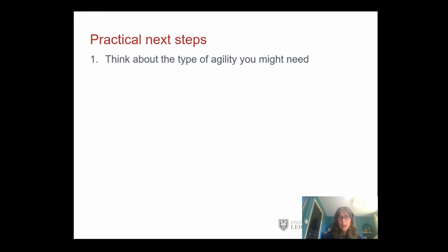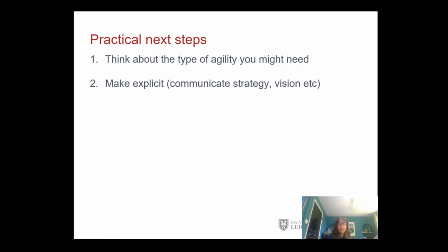to achieve that. Once you've decided, you then need to make that explicit, i.e. communicate it in the normal ways that you might do that within an organization. And if you're a small organization, that's probably going to be quite informal. If you're larger, then you might have to communicate that through a strategy document, through vision, through staff briefings, and so on.